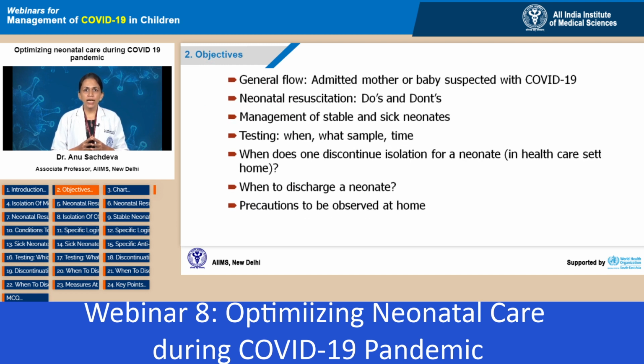We shall first look at the general flow. That is, how does one approach a neonate born to a mother who is suspected, or a neonate who is suspected with COVID-19. We shall understand the basic do's and don'ts of neonatal resuscitation. We shall understand the management of stable and sick neonates and finally address the issue of testing. Thereafter, we shall learn about discharge policy and discontinuation of isolation.